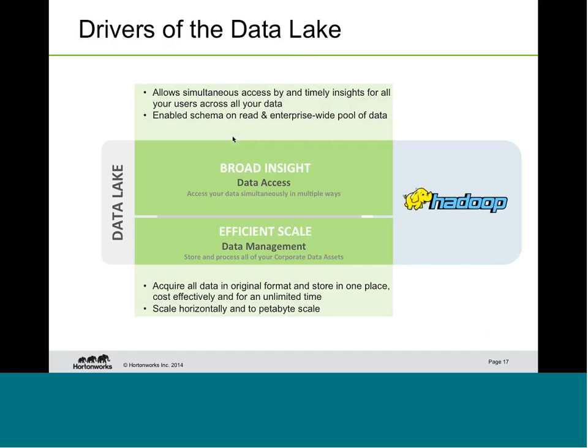So the first one is efficient scale and being able to have a robust platform, being able to store and process a wide range of data assets, right? Get it all in its original format, which, by the way, is useful for compliance purposes. So if you're able to store the original format of your data sources, that might be handy for just proving origin and or where the data was originally sourced from, as an example. Be able to store that in a platform cost-effectively at scale, all the way up through petabyte and beyond scale, right? So, Yahoo clusters and some of our larger customers, we're talking hundreds of petabytes at scale in Hadoop data lake architectures.